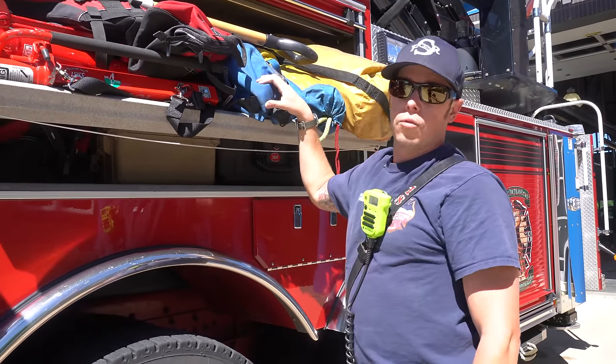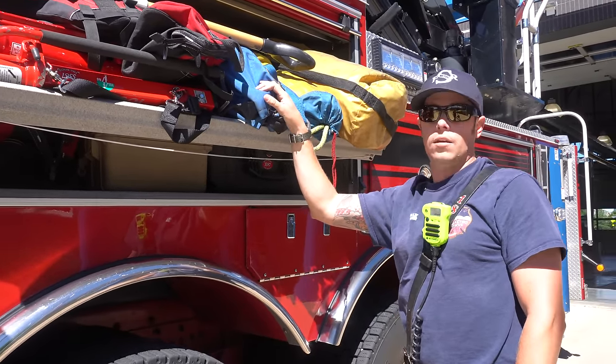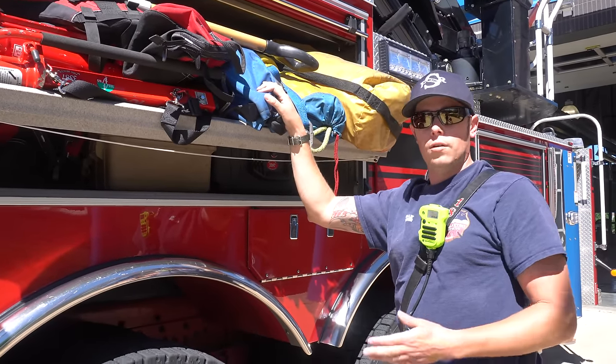We have a pre-rigged rope system here. It's 200 feet. It's a 3-to-1 pulley system that's set up with some mechanical advantage. Just a rapidly deployable rope. If we have a low angle type of rescue, we can get this off the rig and in service within a matter of minutes.